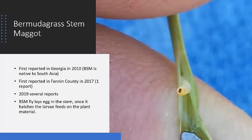This is a new pest that we have dealt with over the last couple of years here in Fannin County. I think 2017, it's on the slide right there, was the first report that we had here in Fannin County. 2015, I believe, was the first noted reported case that we saw in Texas, and that was in Van Zandt County. In the United States, it was first reported in Georgia in 2010. So it's a fairly new pest to our United States, especially a new pest to Texas, but we're learning how to deal and cope with it.